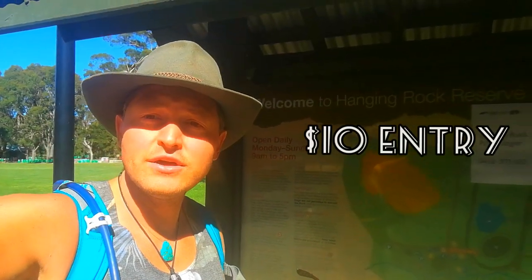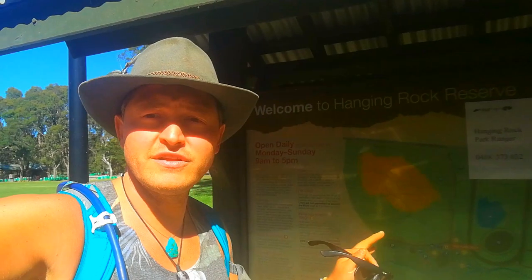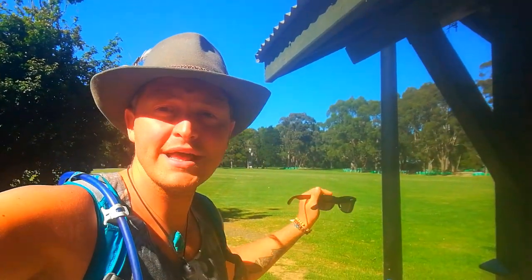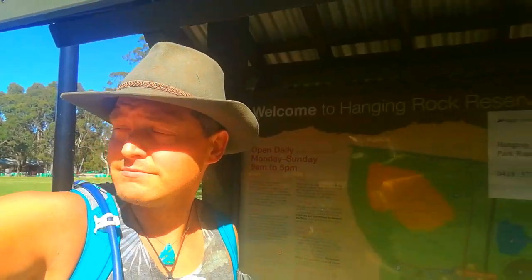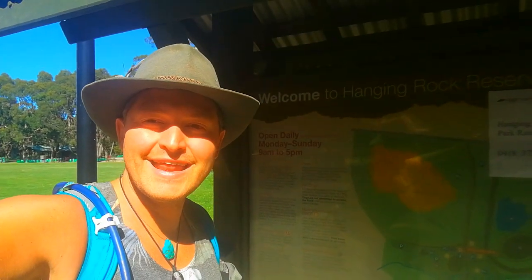Now, as a side note, it does cost $10 entry to enter this park, as it is beautifully maintained. As you can see in the background, there's lots of picnic areas and places you can bring your kids. Dogs are even allowed as well, but dogs aren't allowed to go up to the top of the summit. So I hope you enjoy this video and happy hiking.